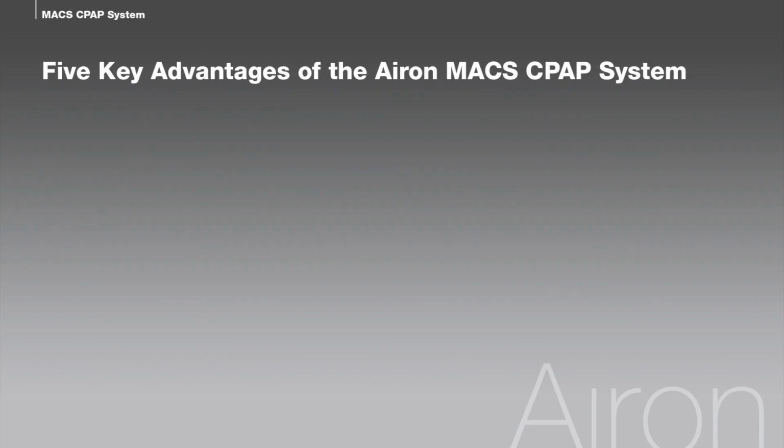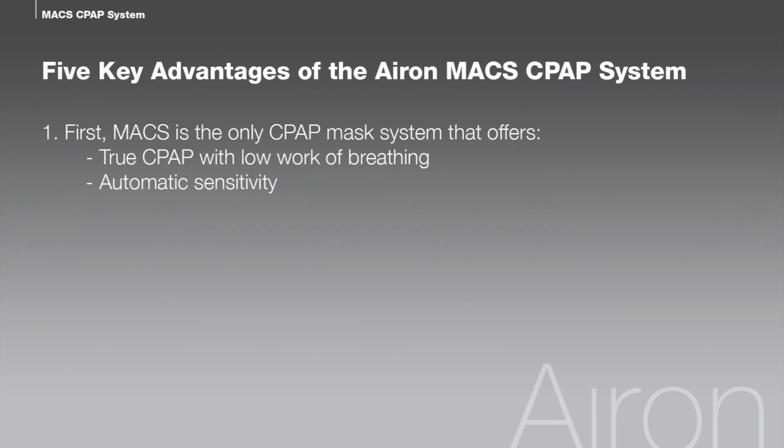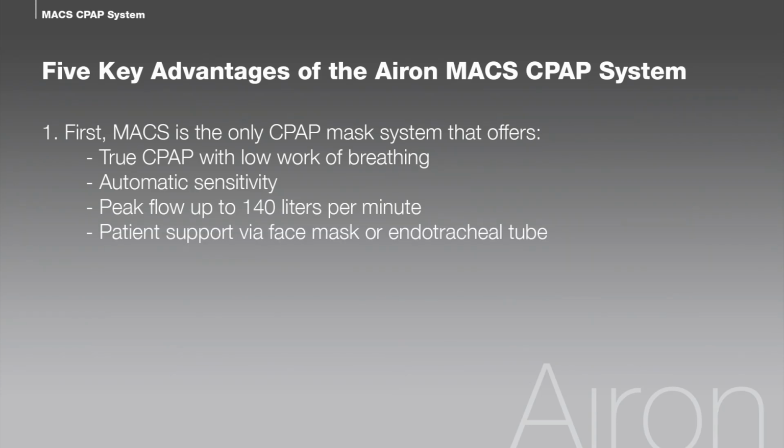The MACS CPAP system has 5 key advantages that make it a must for EMS, transport, and the emergency department. First, Aeron's MACS is the only CPAP mask that offers true CPAP with low work of breathing, automatic sensitivity, peak flow up to 140 liters flow rate for the spontaneously breathing patient, and patient support via a face mask or an endotracheal tube. A calibrated knob sets the desired CPAP level with accuracy to the number. There are no extra valves needed or treatment limits to valve positioning.